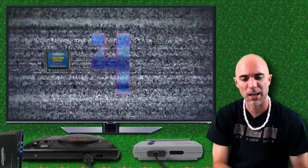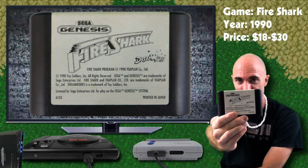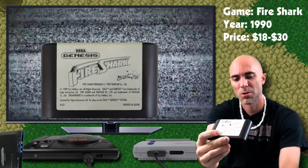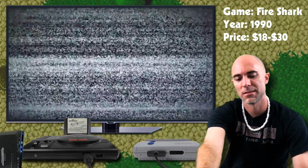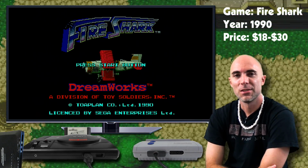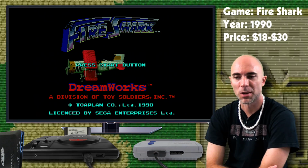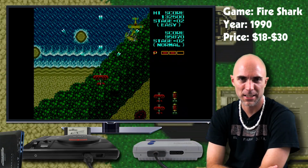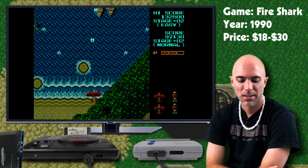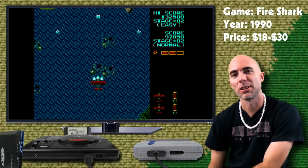Speaking of other kind of uncommon Genesis games, next we have Fire Shark. And this is a game that I've been looking at for months at my local play and trade, and I finally decided to try and get the guy to come down on the price, because I've been looking at it, like I said, for months. It was released in 1990, and this game shocked me, because it is so much fun.